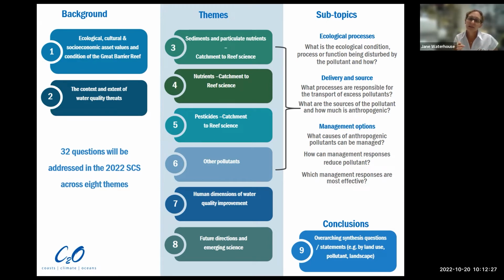For each of those things, we've got a series of questions that answer across that whole landscape. At the marine end, what is the current condition and what are the potential or observed impacts of each of those pollutants on Great Barrier Reef ecosystems? And then the delivery source. What do we understand about where those pollutants are coming from? What are the things that influence how much is transported and delivered to the reef, and specifically to the end of catchment?